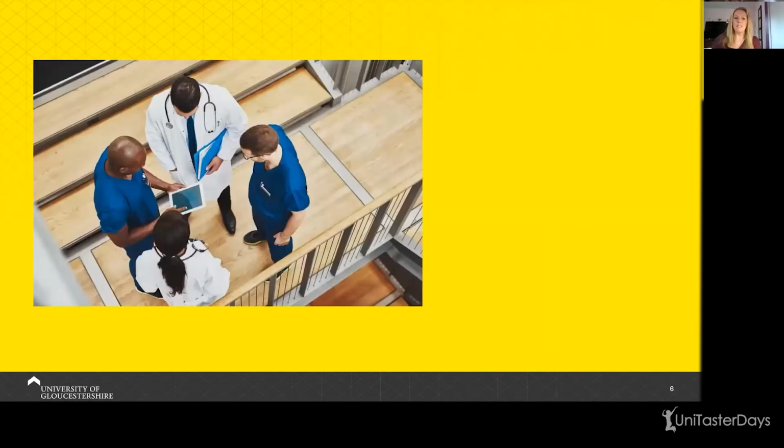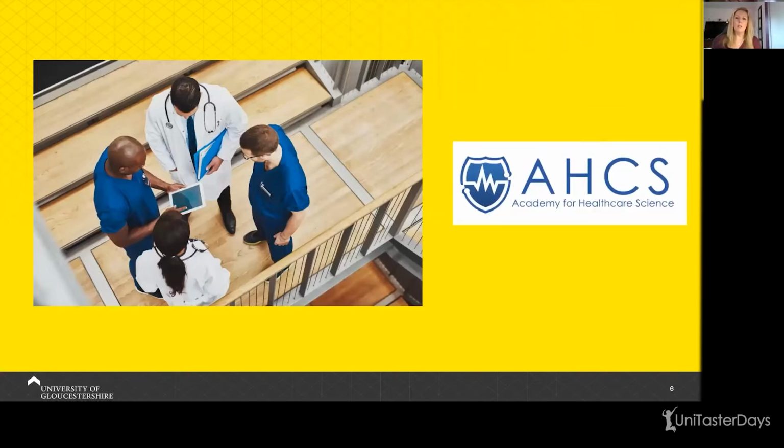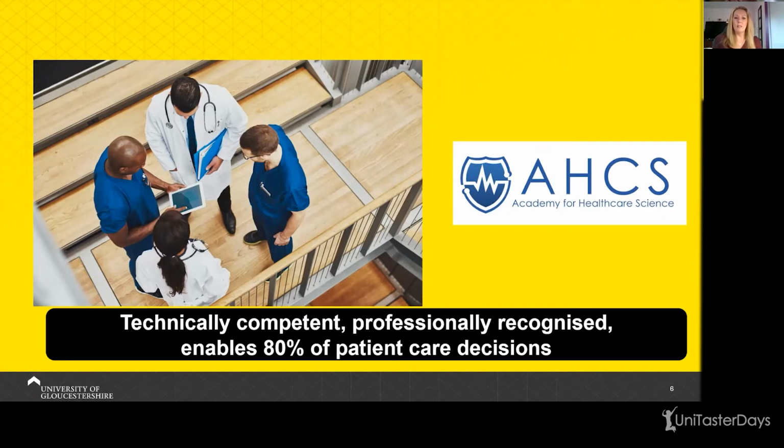Now, the beauty about it is, as a healthcare scientist, it's a professionally recognised career. So like doctors and nurses, you're working to a set of standards which is recognised by professionals. And it just means that patients feel safer coming to you because you're qualified in that field. You've got the practical skills to help and support them. And although you're behind the scenes to a certain degree, you are actually involved in around about 80% of all patient care decisions. So although doctors and nurses would be at the forefront with that patient and will be implementing the treatment and care that you are helping them decide on, it's you doing the number crunching and looking at their data and results to help with whichever pathway they go down.